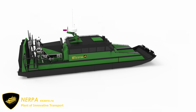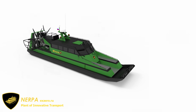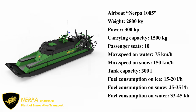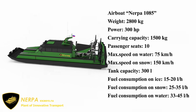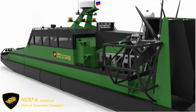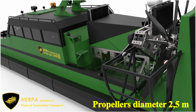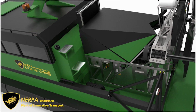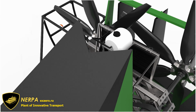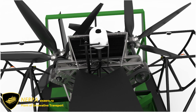The Nerpa1085 airboat is one of the most capacious and powerful airboats. The thrust force of its power unit is 12,260 Nm, thanks to a 300 horsepower Cummins diesel engine combined with two large diameter propellers of 2.5 meters. The transmission is made using a patented V-shaped belt reduction gear, which allowed the engine to be positioned very low.